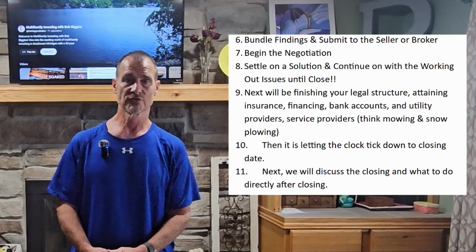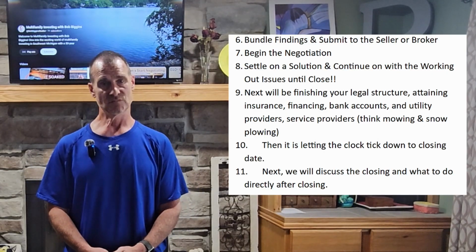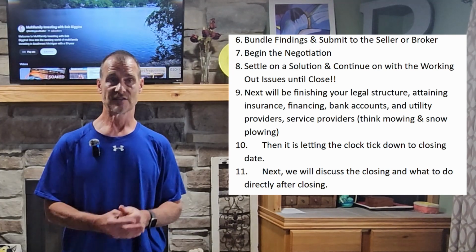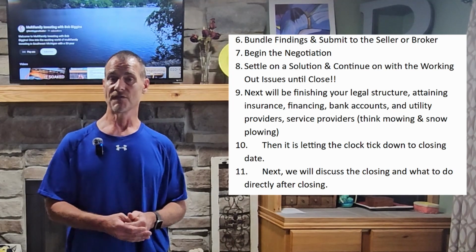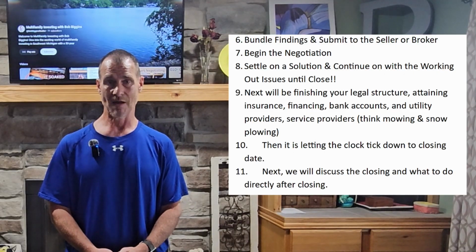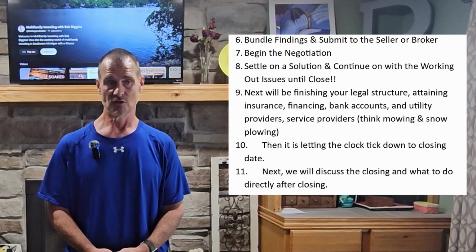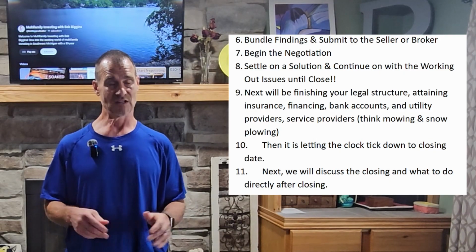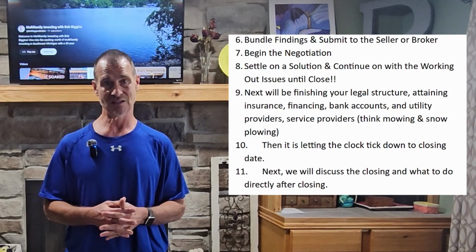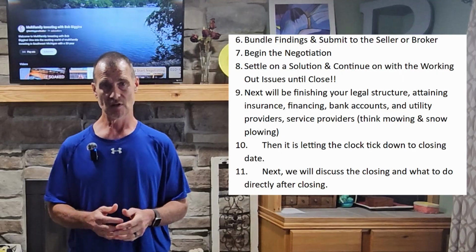Once you get all those documents pulled together, you submit them to the seller or seller's broker and begin the negotiations. I'd take a step back. If the deal you have is so good that you don't want to tip the apple cart over and maybe the issues are not that bad, you may just say the heck with it. That's called retrading. And selling brokers, they hate retrading because that's generally the last hurdle to getting the deal done.